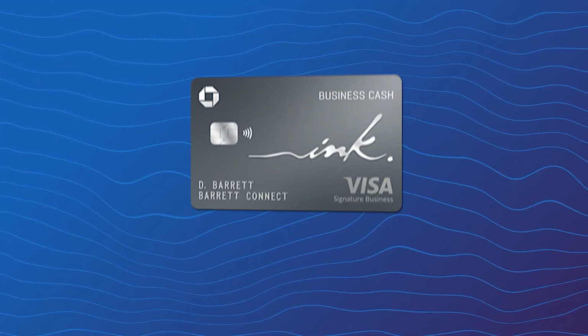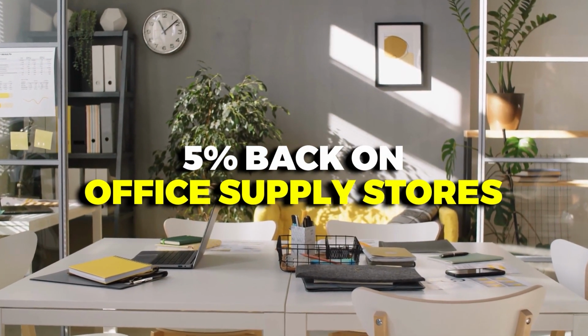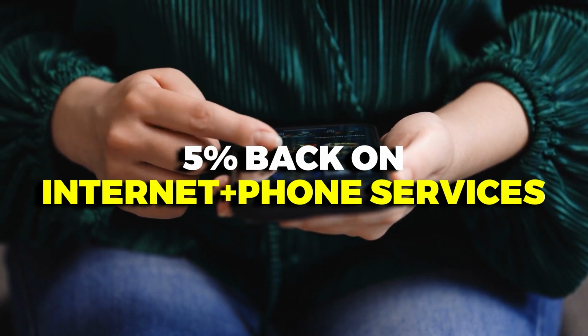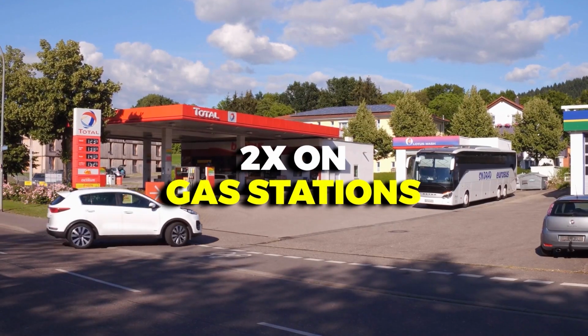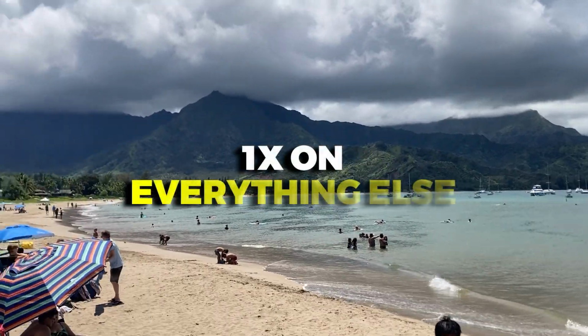All right, now for probably one of my most controversial opinions on this list. I know some people are going to disagree, and that's okay, but that is with the Inc. Business Cash card. The card has no annual fee, earns 5% back on office supply stores, internet, cable, and phone services on up to $25,000 in spend per year, 2x Chase points on gas stations and restaurants on up to a combined $25,000 in spend per year, and 1x on everything else.